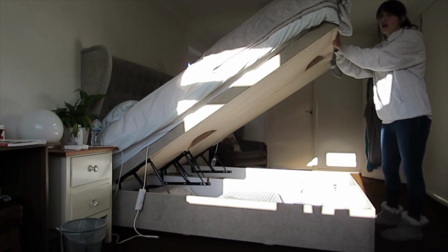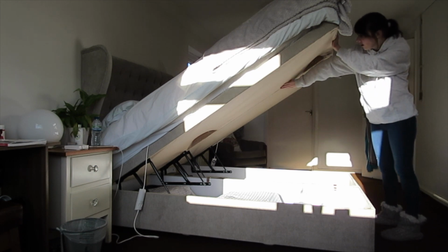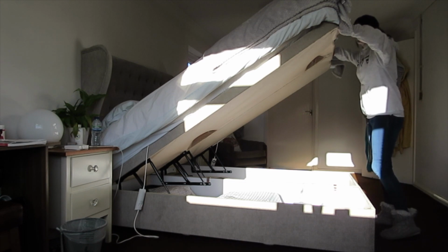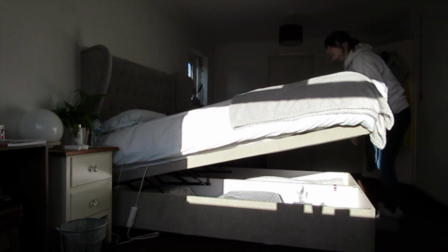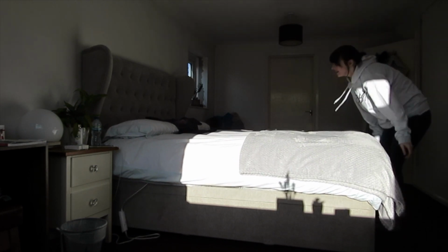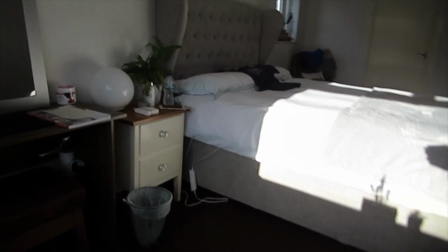And if I do this side, then I'm putting pressure on the bits that grip the beds together, so it's got to be 2 hands. It's not that heavy, and it doesn't really mess the bed up either. You know, I just kind of fluff the pillows back up and everything's fine.